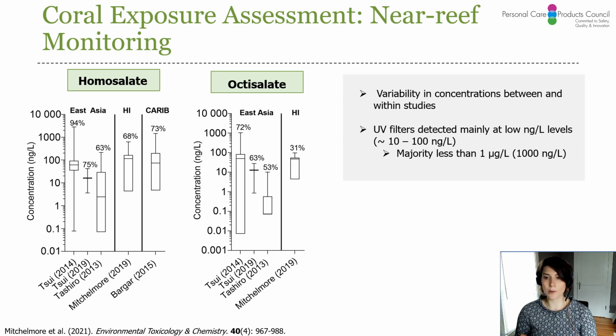So what does all this data mean? The first thing, we can see that there's quite a bit of variability within the studies, as well as between them and between the regions. So the UV filters were detected mainly at low nanogram per liter levels, so those median lines were either between 1 and 10 nanograms per liter or between 10 and 100 nanograms per liter. But when we take a step back and look at all of the concentrations reported, all of the bars, the majority are less than 1,000 nanograms per liter, which means that they're less than 1 microgram per liter.